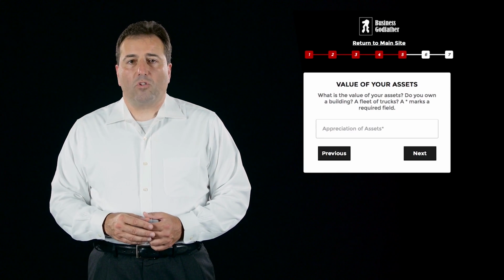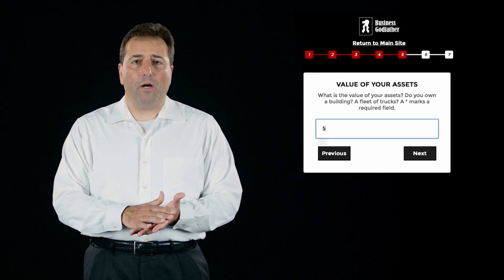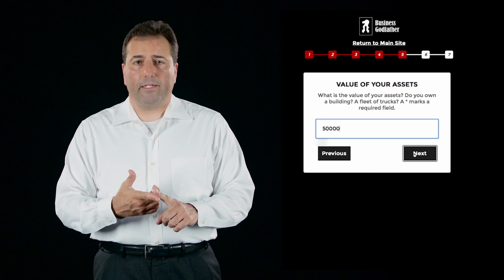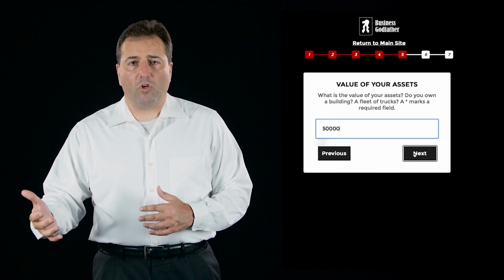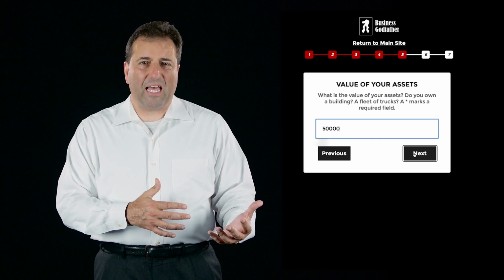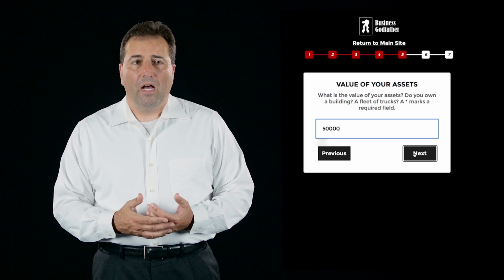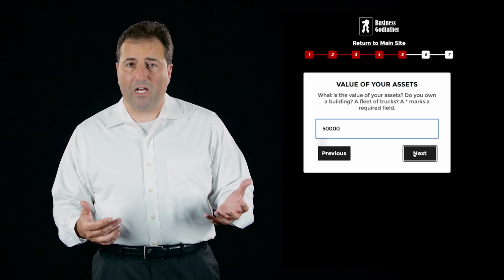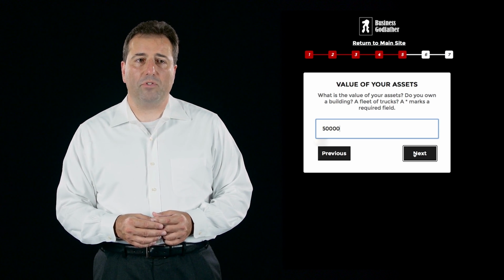Then move on to the next screen and take a look at how much your assets are worth. For a lot of companies, you don't really have much in the way of assets, unless you own real estate, or you're developing intellectual property, developing software, things like that. Things that you can license, things that you can derive value from. I'm not really interested in the value of your furniture or the other stuff you have lying around your office, because pretty much that's going to be taken care of on the cash flow side.